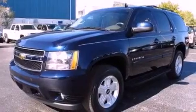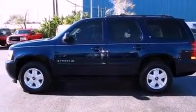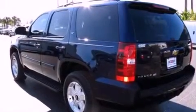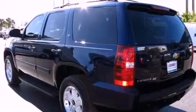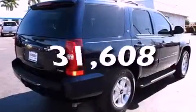radio. The following features are also included: dual power seats, heater vents for rear seat passengers, Bluetooth cell phone integration, a leather-wrapped steering wheel, active fuel management, running boards, trailer wiring, OnStar, cruise control, and this vehicle has fewer than 32,000 miles on the odometer.